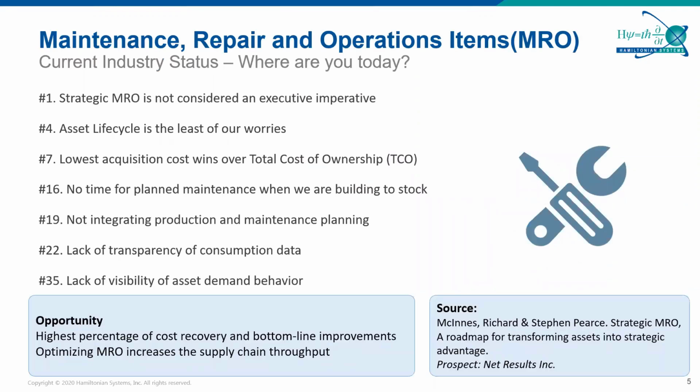Okay, so as far as the current industry status goes, this information is from a book called Strategic MRO, a roadmap for transforming assets into strategic advantage. That is the source for this information.